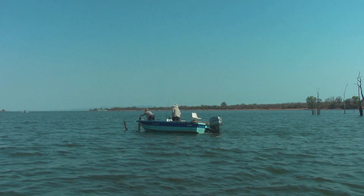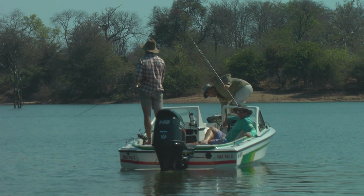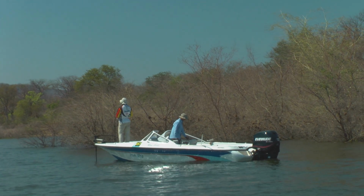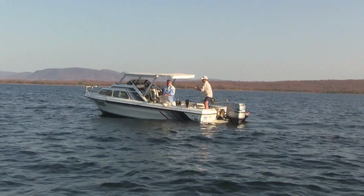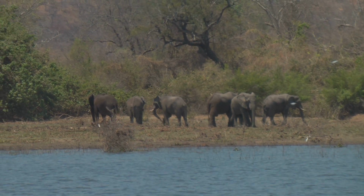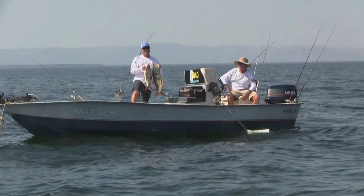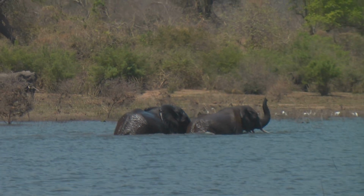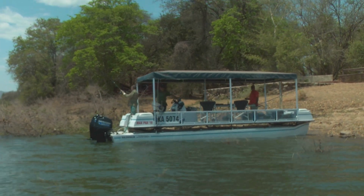With the water level higher than last year, the teams will expect better fishing. Nice catch from a team at Gachi Gachi. And of course, an abundance of game on the shoreline. Show us what you caught. Playtime cooling down from the hot sun. All types of boats being used, including this pontoon.